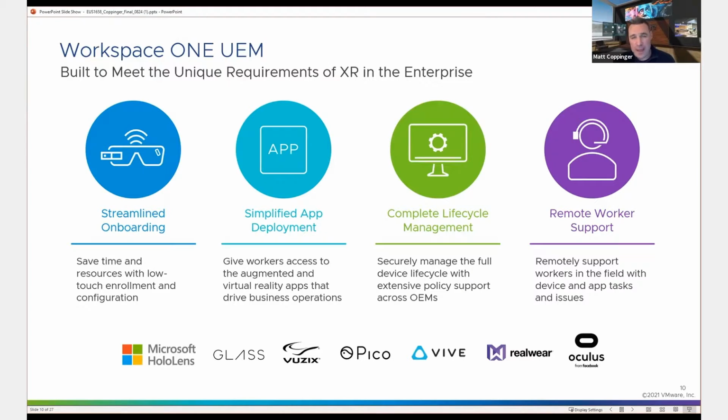So Workspace ONE UEM, we've had a number of improvements in the last year. Working closely with the hardware manufacturers of the XR devices, we're happy to say that Workspace ONE UEM supports the latest XR devices from a management perspective. So that enables our customers to have a streamlined onboarding experience, to be able to deploy applications and content to these devices, to manage the devices from a security perspective, to enroll the devices, to check them out to users, to push down Wi-Fi profiles and certificates, and also to provide remote worker support. So being able to have an admin use a web browser to connect to a device and see what the user sees and provide support that way.